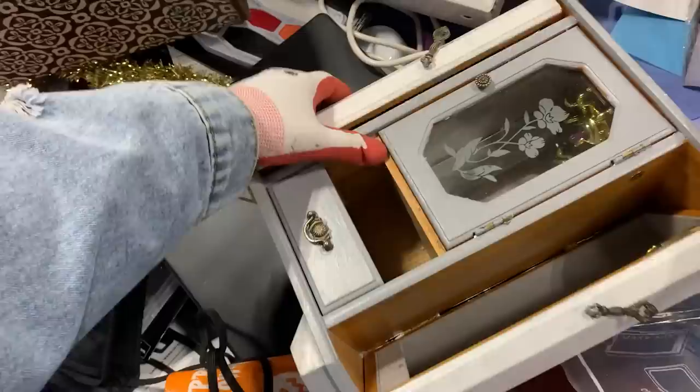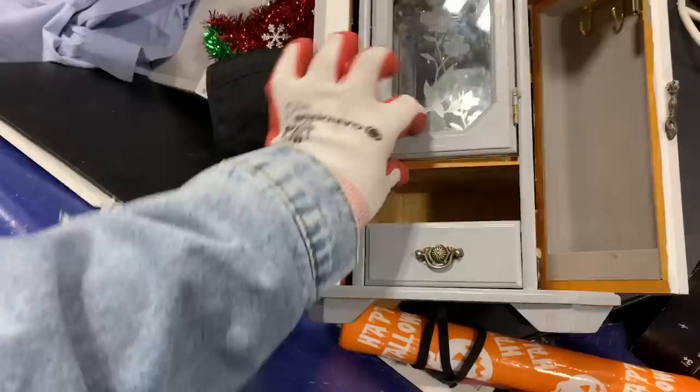There's lots of Halloween. What's this little? Ooh. Somebody refinished it. Cute.